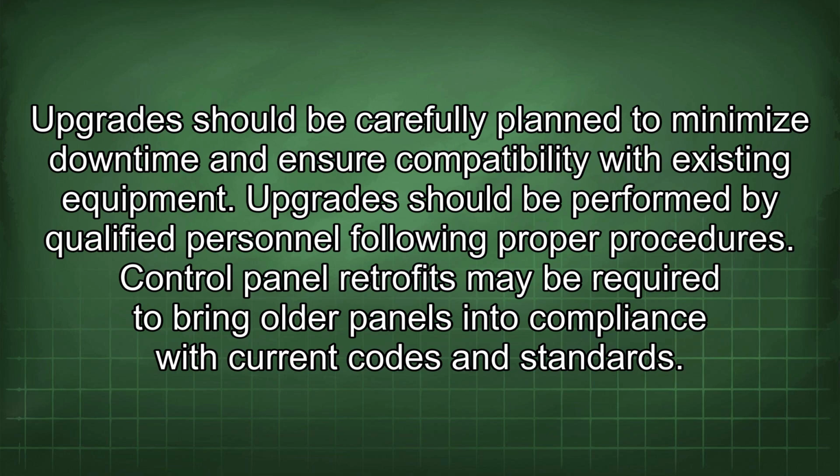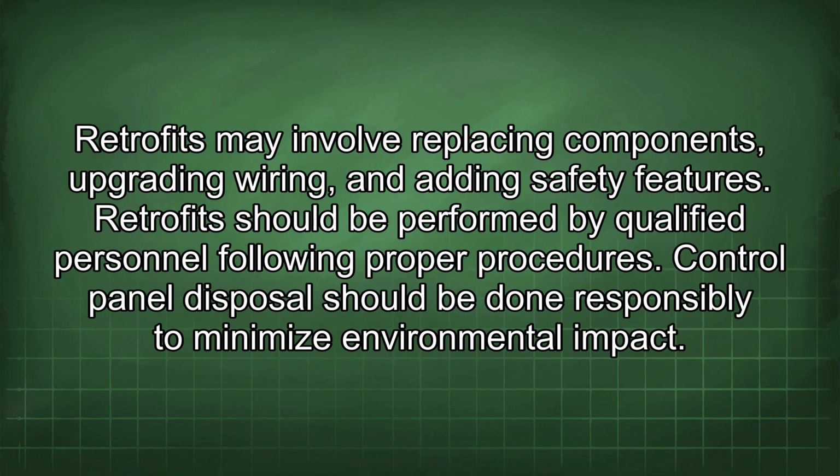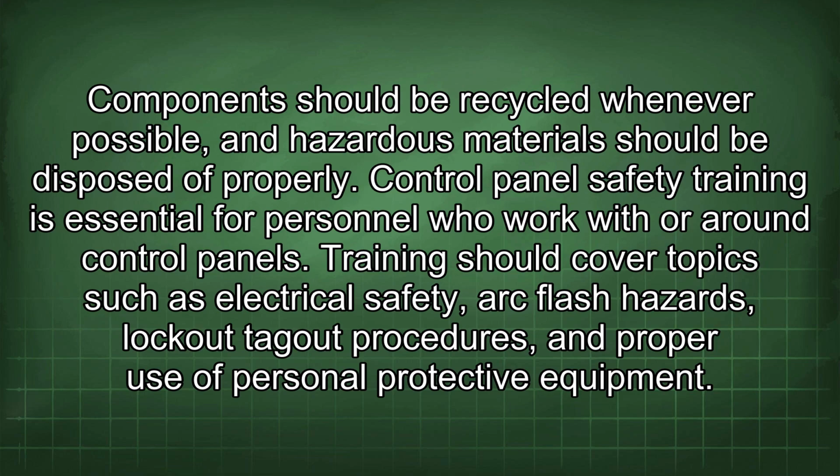Control panel retrofits may be required to bring older panels into compliance with current codes and standards. Retrofits may involve replacing components, upgrading wiring, and adding safety features. Retrofits should be performed by qualified personnel following proper procedures. Control panel disposal should be done responsibly to minimize environmental impact. Components should be recycled whenever possible, and hazardous materials should be disposed of properly.